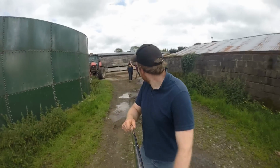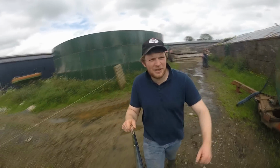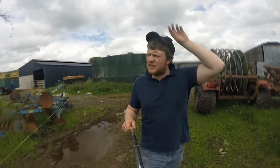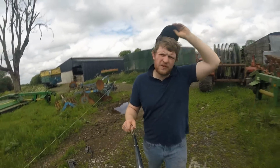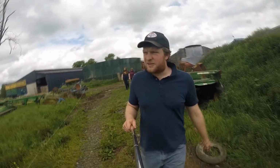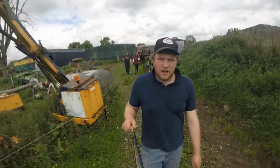I have help, two sisters there behind me that are not very pleased to be on camera, however. So we're just heading out now to bring in these bulls. I think there's over 50 of them anyway. Bring them in, we have to dose them, and then we have to bring them back on the trailer to start their third rotation of paddocks.